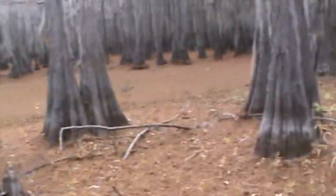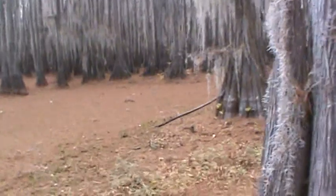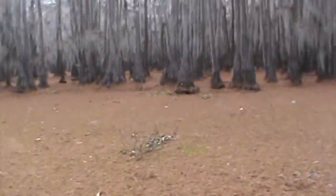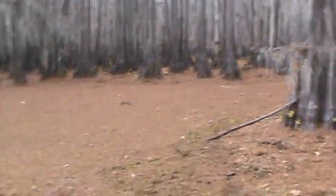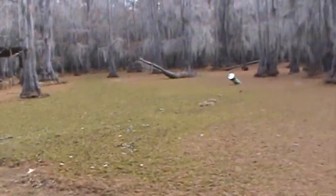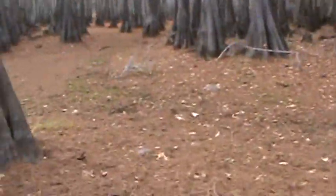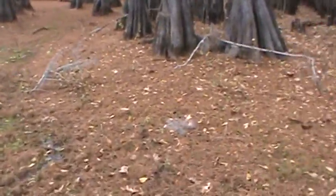Trying to circumvent the lower spots. Keep my feet wet, I mean dry. Very soft. And then you can see the water right here. It's not safe to walk through here without chest waders. Let's say anywhere you see bright green, stay away. It'll be a low spot. Soft mud, cracks. Animal tracks, small.